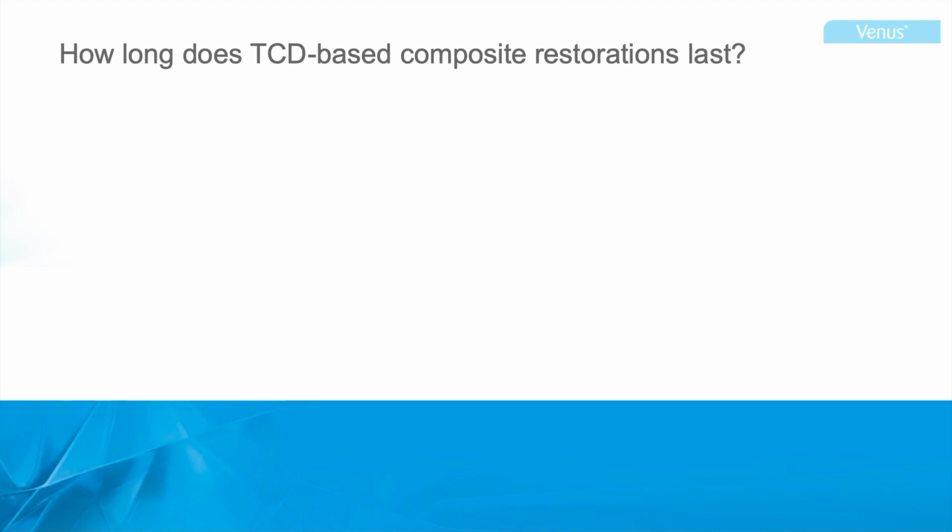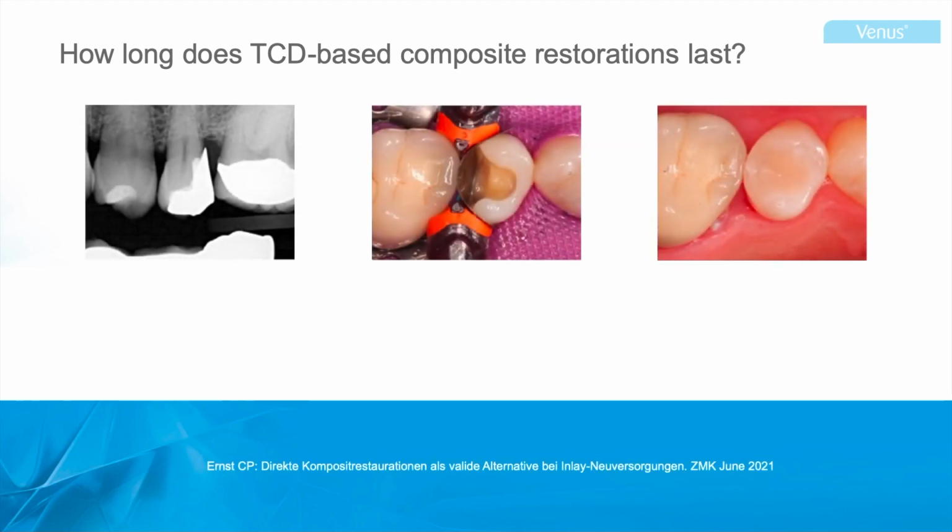But it's the question, how long can restorations based on the TCD monomer last? Of course, this is just a single case done by Professor Ernst, and many variables affect the longevity of a restoration. In this case, an insufficient gold inlay was replaced by Venus Diamond in an area with high masticatory load. Due to the cavity depth, the marginal ridge of the restoration was not supported by tooth structure. In these cases, we often see clinical fractures of the marginal ridge with composite restorations in general.